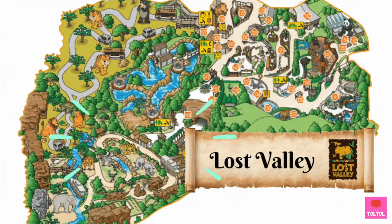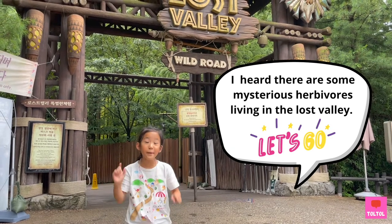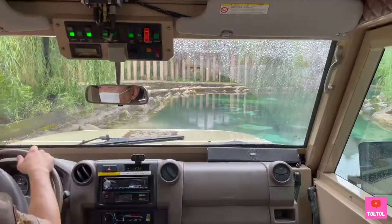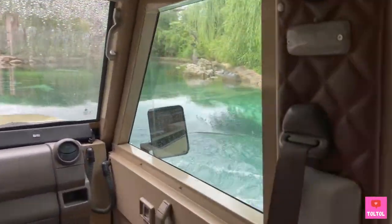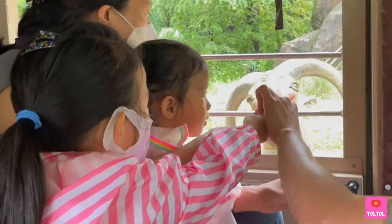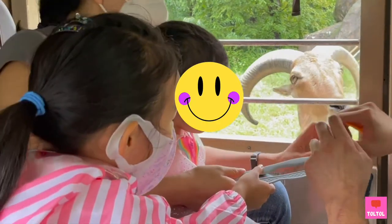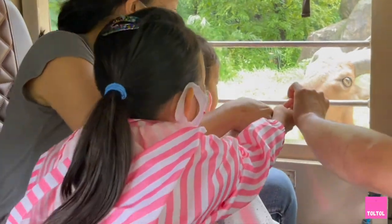The Lost Valley of the Herbivores. Barbary sheep. Yum yum, crunchy carrots. The sheep ate the carrots so fast, but it has four stomachs, so no problem with digesting.